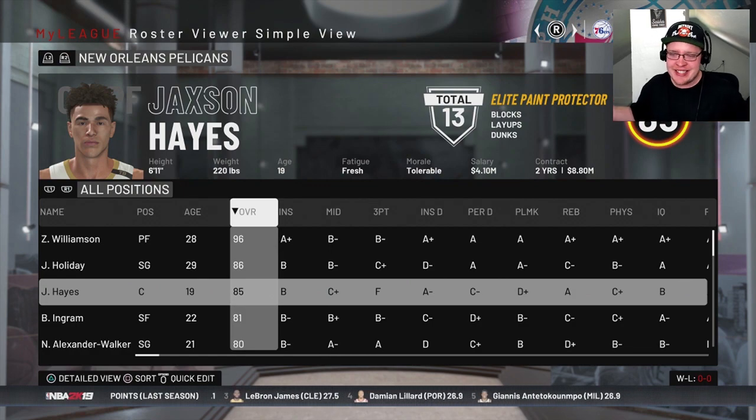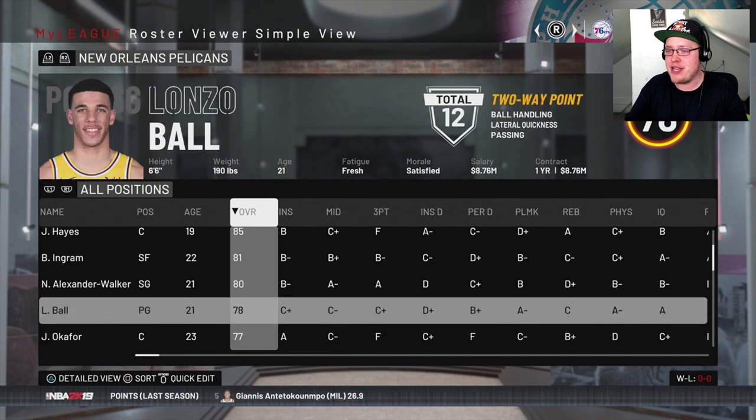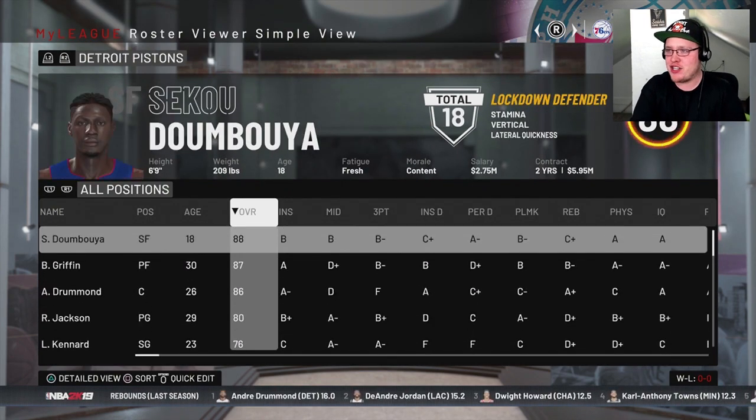I mean, yes, the spacing is kind of questionable. We'll see how that goes. You got Nickeil Alexander-Walker, nice combo guard, can play the shooting guard or point guard position. Being 6'5", probably will be a backup for the first few seasons in the NBA. Maybe Jrue Holiday's replacement eventually.